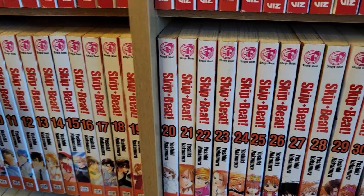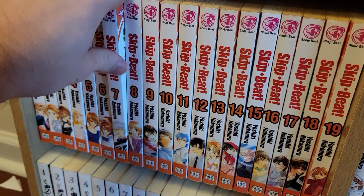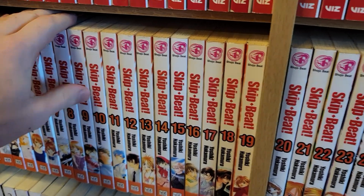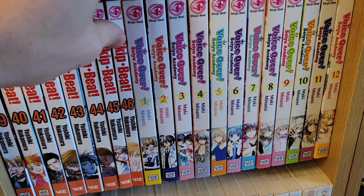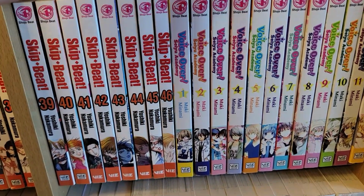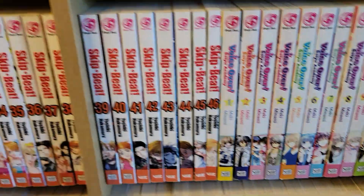And then it's not Sho who the main romance is with. Don't get worried when you read the first chapter and think they're going to get back together or something. It's with Ren. But yeah, and then I have Voice Over Academy, which seemed like it had a similar plot to Skip Beat, but just picked this up again at Half Price Books. Still need to read this one.